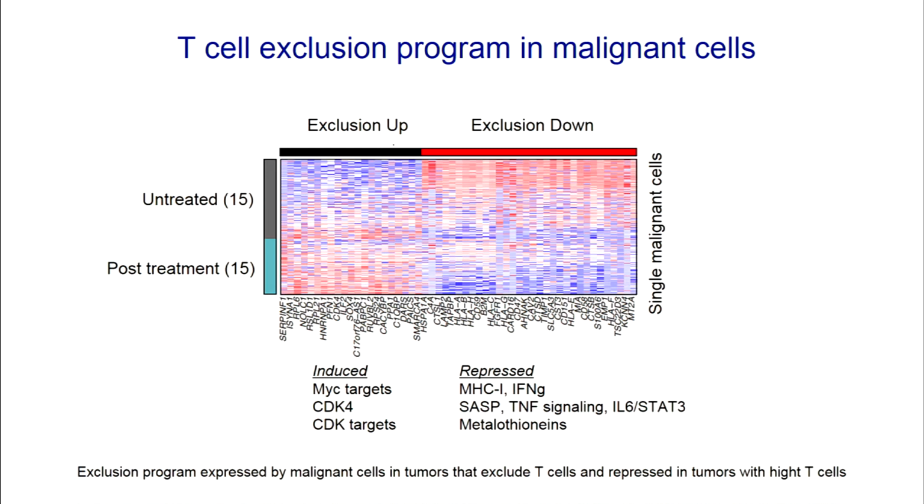So when we looked at the signature more closely, we see that the genes that are induced are MYC targets and CDK4 and 6 targets, additional targets. The repressed part of the signature includes MHC1, interferon gamma, and senescence-associated proteins.